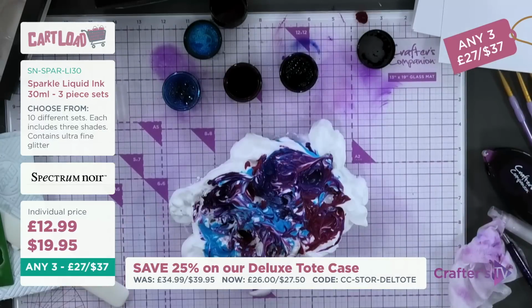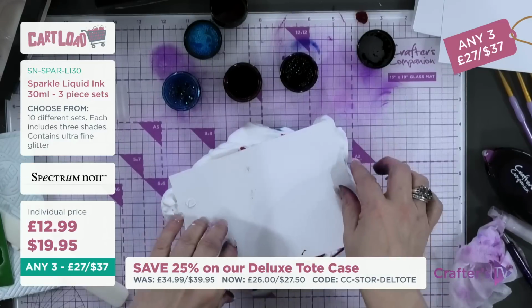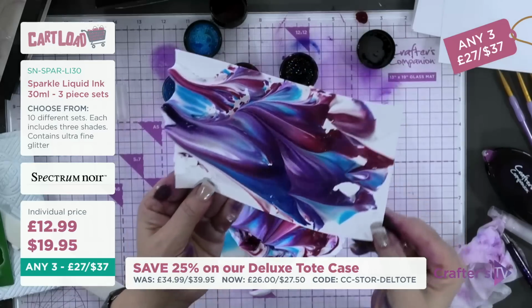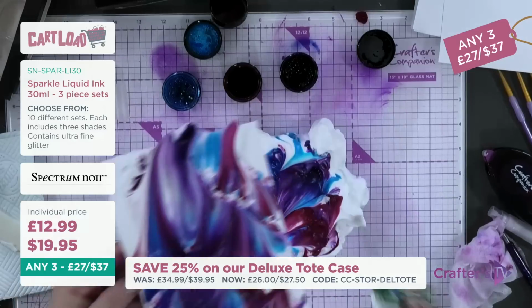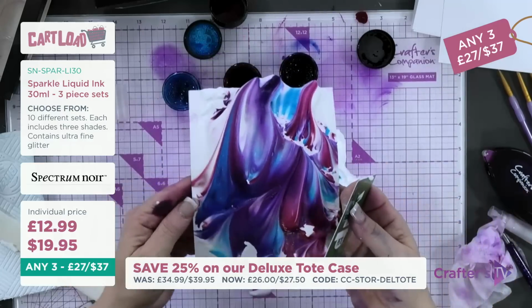But literally, pop that down. You can see now it's all mixed together. Place it on the top. Squidgy. Lift it off, and you're probably thinking, well, that's a bit of a mess, Debs. What are you doing there? However, and today I'm using one of my little old reward cards that you can buy.